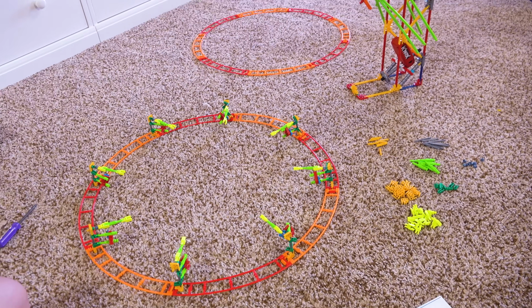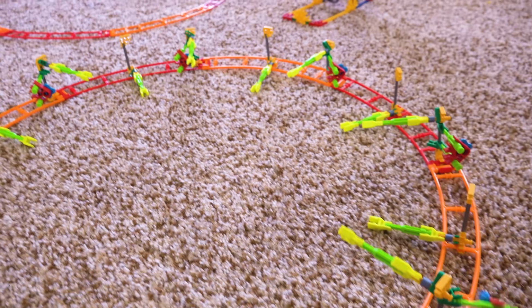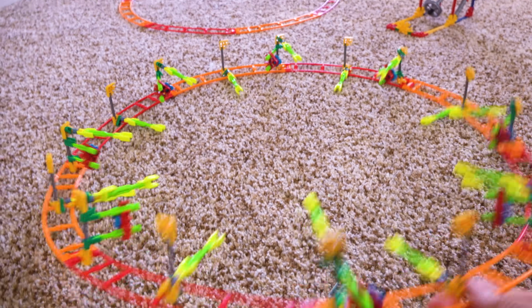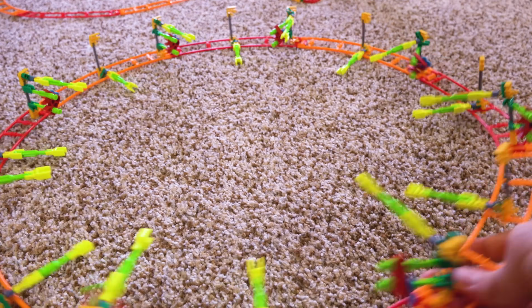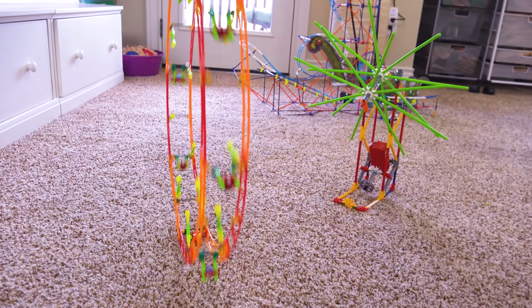So if you don't see me here, I'm in the bathroom crying. Get in there, nice, okay. I can't tell you how long it's taken me just to make this crazy thing right here, but I'm done with this step. Whew. Cool! It's a Ferris wheel!